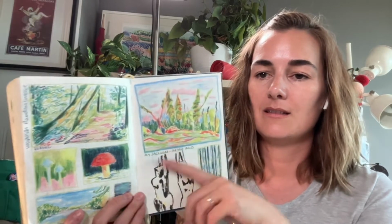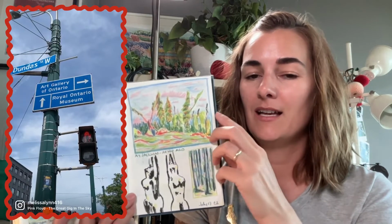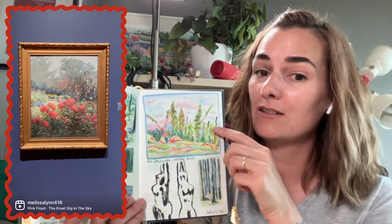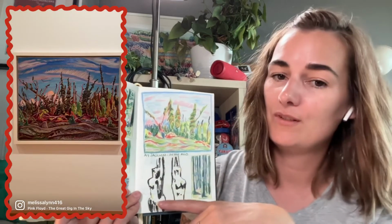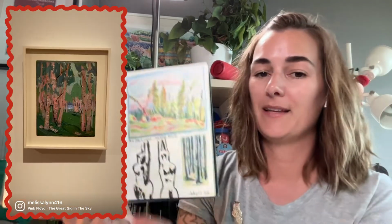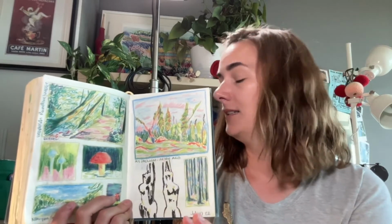Did I miss this? At some point, my friend Susie and I went to the AGO, again, the Art Gallery of Ontario, and we sat down and did a Group of Seven painting drawing. So I did this one. She did hers digitally. And then we were just walking and saw the statue, and so we did a couple quick doodles there. But yeah, this is all using the same color palette, using Prismacolor color pencils and Neocolor 2s.